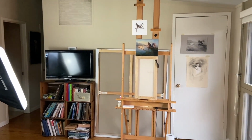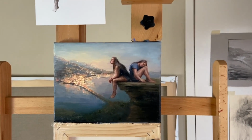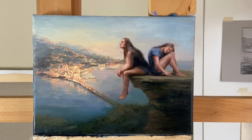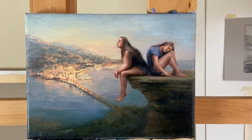Finished the quarantine painting last night. I just pulled my light box out because it is one of those rare rainy California days. It's a little dark in here. But I will be showing this again once I get it varnished in a few months. But this is my quarantine painting.